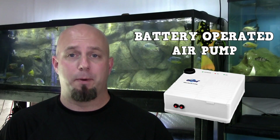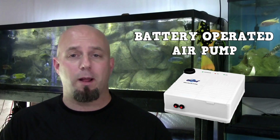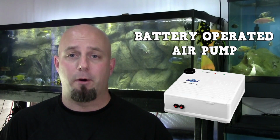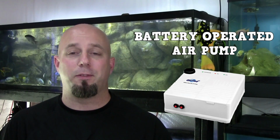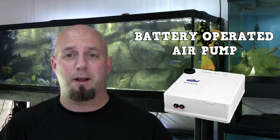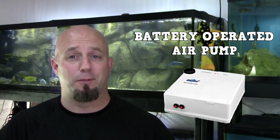The next thing on the list is a battery-operated air pump. Now, this is something that's great to have in the event of a power outage. You can keep that water moving. You can keep it well oxygenated so that your fish will make it through even a long-term power outage. And if you're someone who likes to travel long distances to purchase fish, you can bring a bucket with you, put the fish in the bucket on the trip home, and put some air in that bucket with the battery-operated air pump.